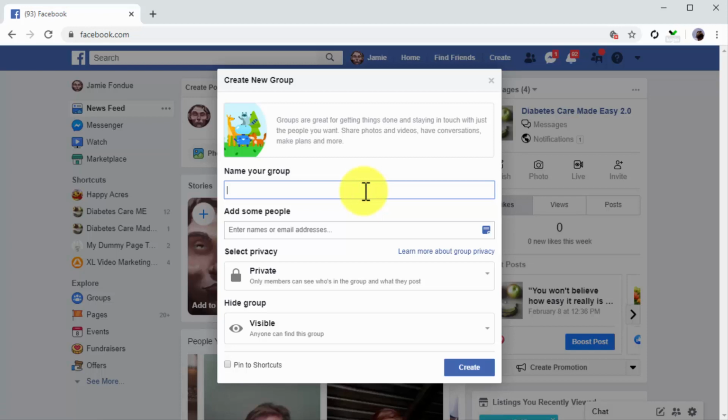Now, the name of your group doesn't need to be the name of your brand or business, because you already have a page for that. Instead, the best strategy is to use a name that targets the interests, needs, or behaviors of your potential customers. You can, for example, use the keywords or search terms that describe the problem that your products solve, or the category of your products or services.